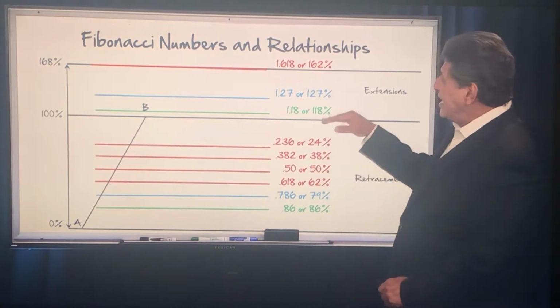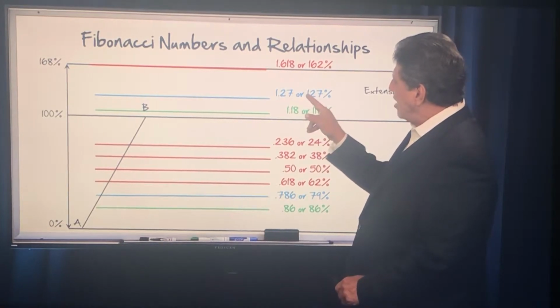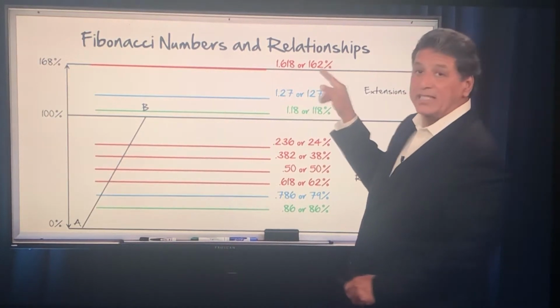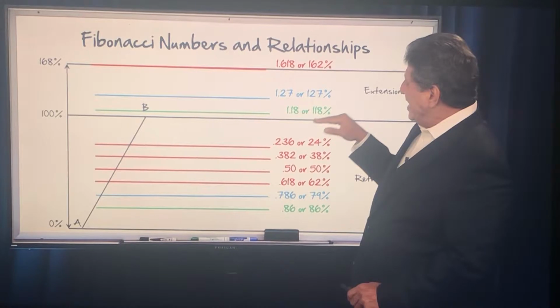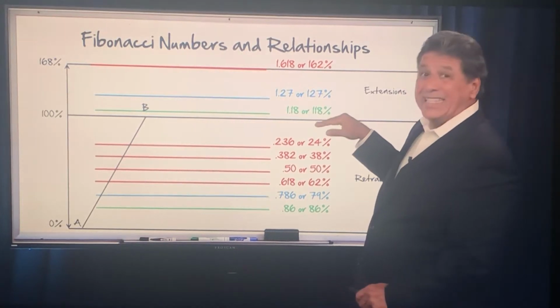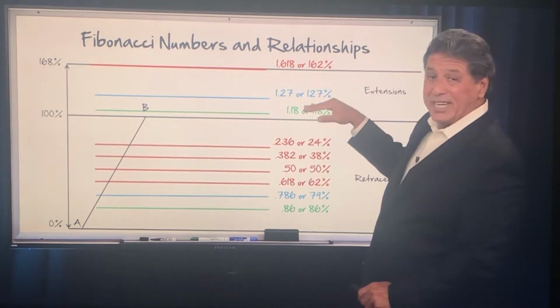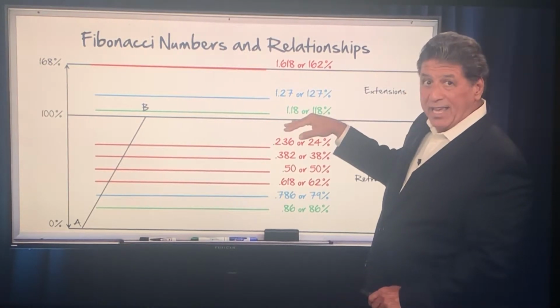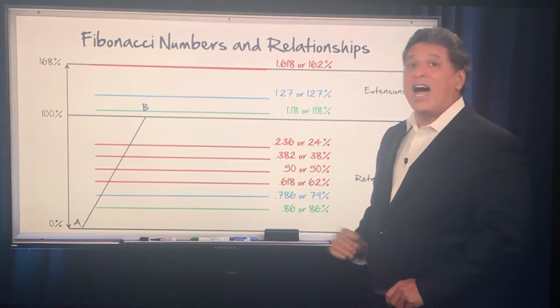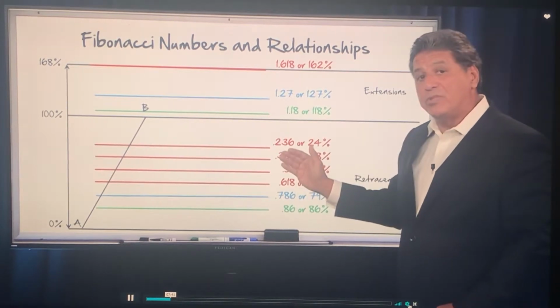Now, these extensions, what do they represent? It says 1.18, 1.27, that's 127%. 1.618, that's 162%. In other words, this is 18% higher than the B high. This is 27% higher than the B high. This is 62% higher than the B high. So if you measured the total from the bottom to the top, you would have 162%.